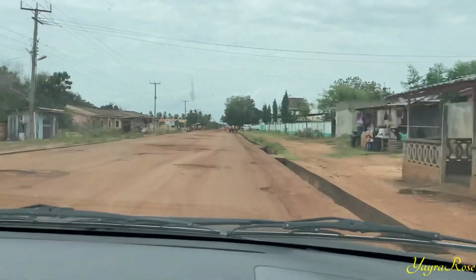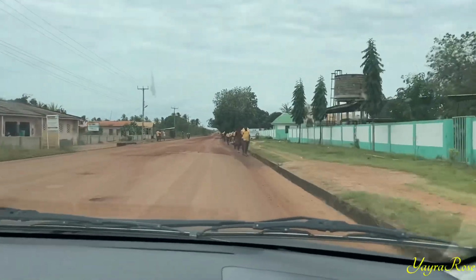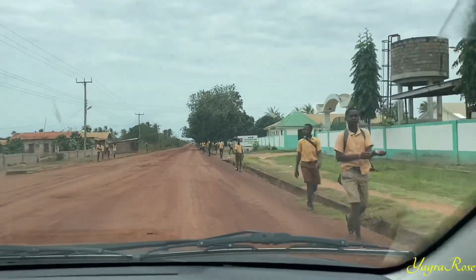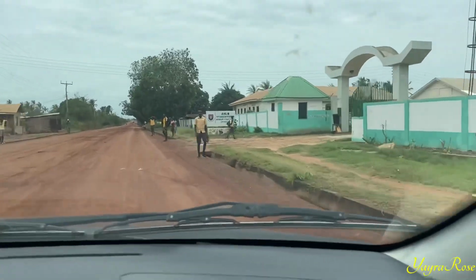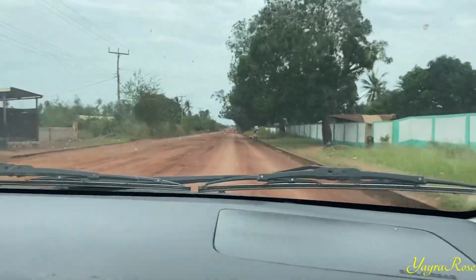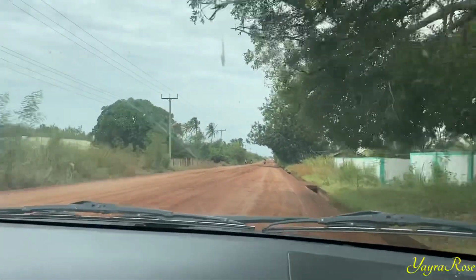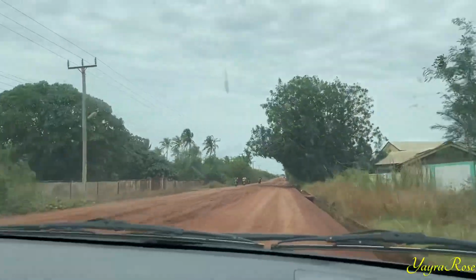But yeah, on the right here is a school. I believe it's called Anglo International School. And these are just the typical school uniform that they wear. But yeah, how can you have a road like this? And it's one of the busiest roads in the Volta region. Something has to be done, right?